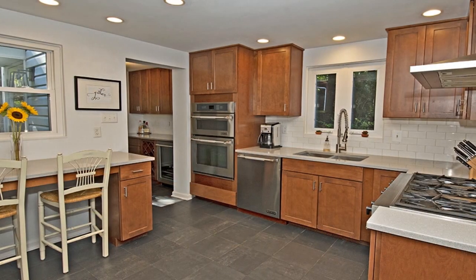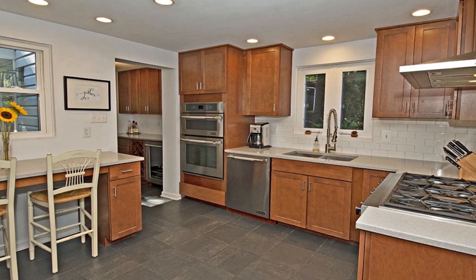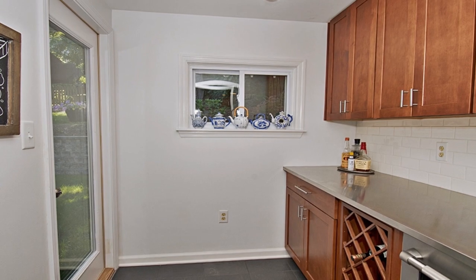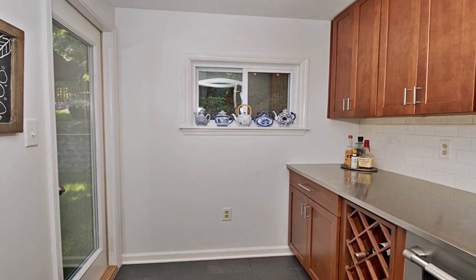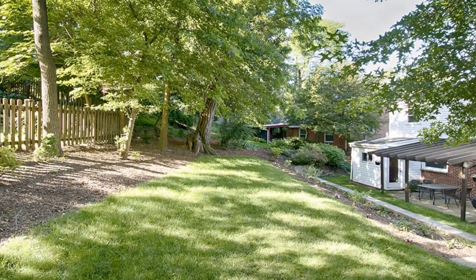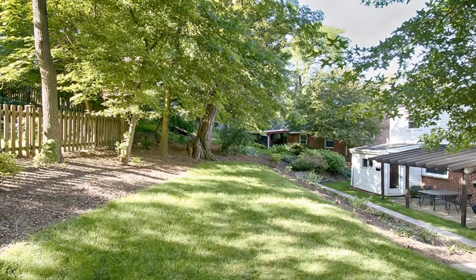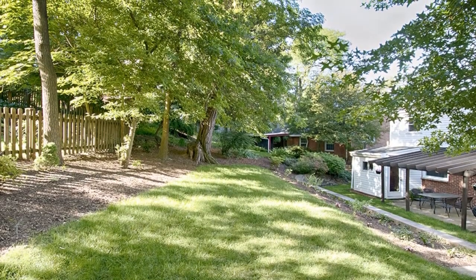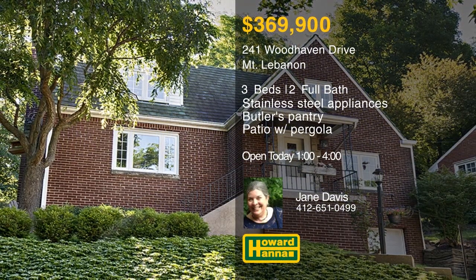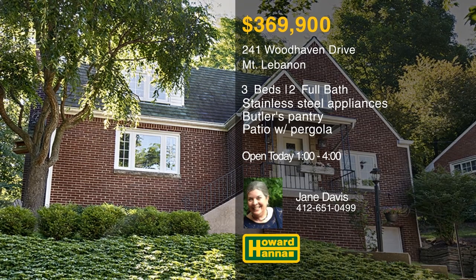A six-burner stove and a beverage cooler are among the stainless steel appliances included with the gourmet kitchen. Both baths have been recently renovated, and a butler's pantry permits egress to a back patio with a pergola. The property is part of a great location, conveniently near schools and parks, and an integral garage provides off-street parking. Examine it all to your heart's content at this afternoon's open house with Jane Davis.